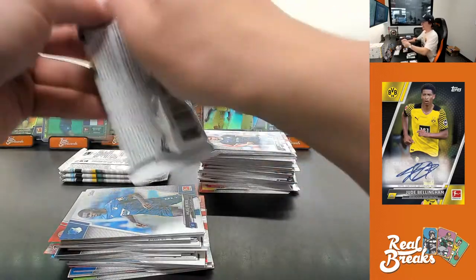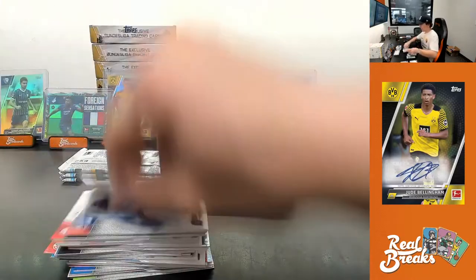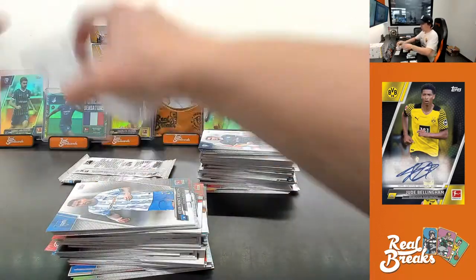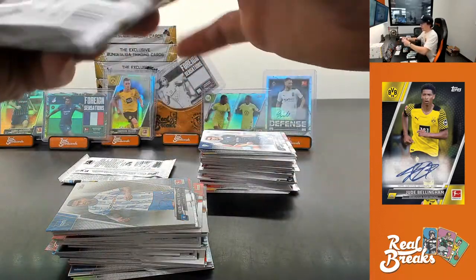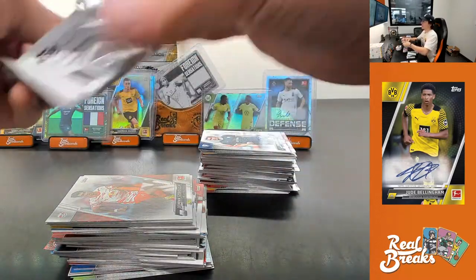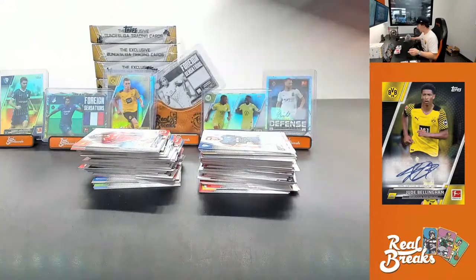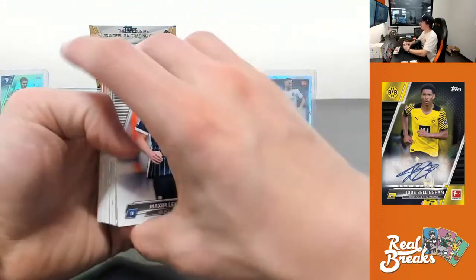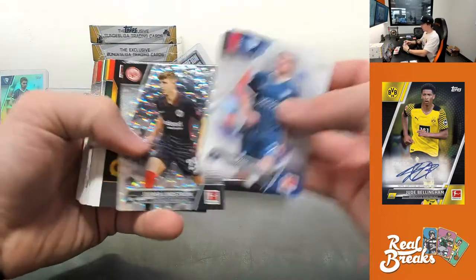It's a lot of balance in this product. A majority of the teams have some nice rookies. No real huge standout rookies in the product. Obviously, the Dortmunds and the Munichs are going to have some of the most upside with some of their star players and potential autos, but every team has a shot at autos.